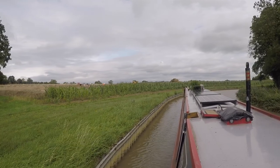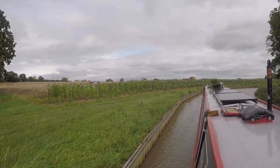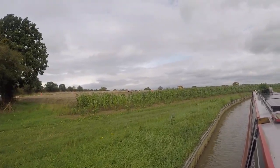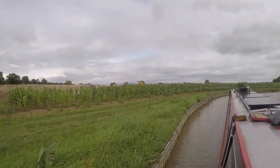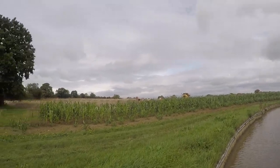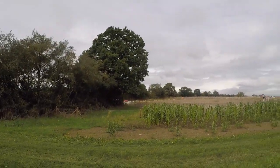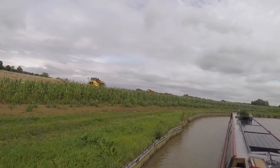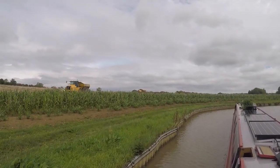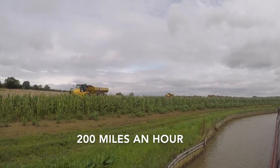Little strip of maize left. Yeah, there you go, Manchester. That's what the new trains can zoom past here, 150, 160 miles an hour, whatever speed they're going to go.